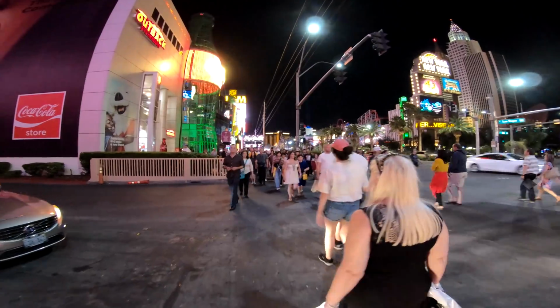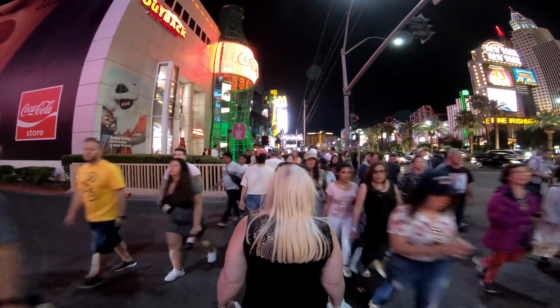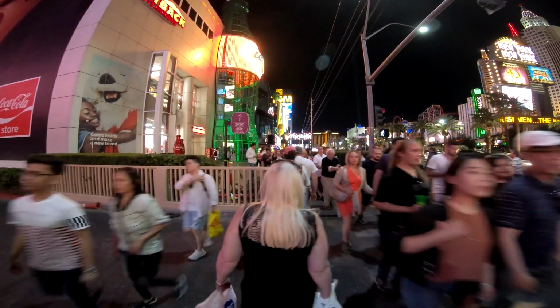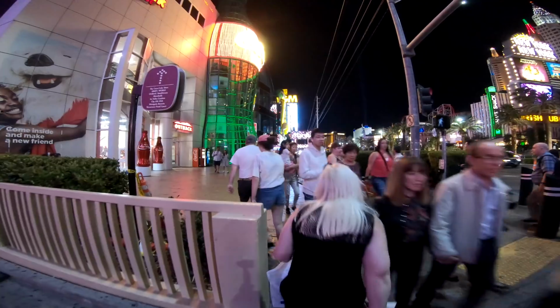Right now we are just crossing Park MGM Way, or MGM Way, whatever they call it. Headed back towards MGM here on South Las Vegas Boulevard.